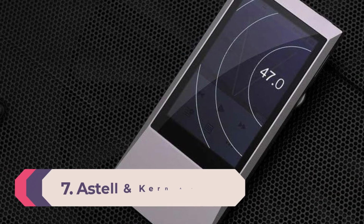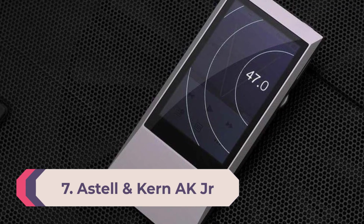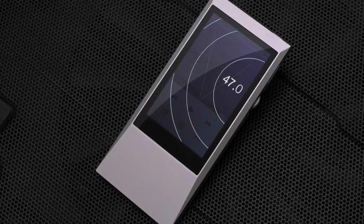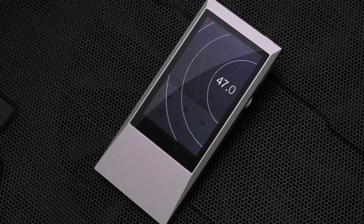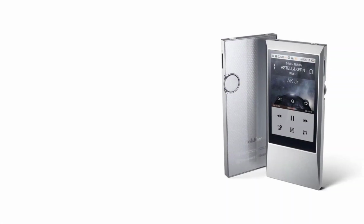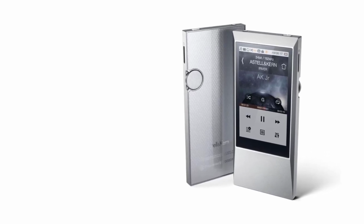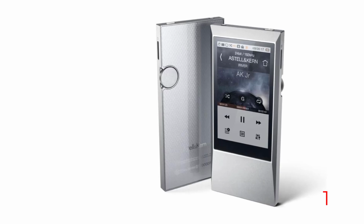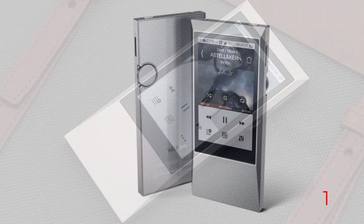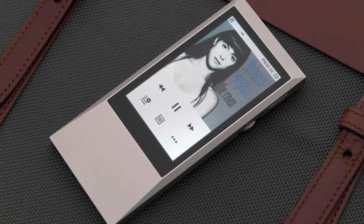Number 7. Astell and Kern AK Jr. The Astell and Kern AK Jr. is a great mid-range MP3 player and a serious contender against the more expensive players on the list. You get 64 GB of onboard storage and there's a microSD card slot if you want to expand it. It also supports major audio formats, including FLAC, WAV, MP3, AAC, AIFF, and more, and it's able to play at sample rates of up to 192 kHz.